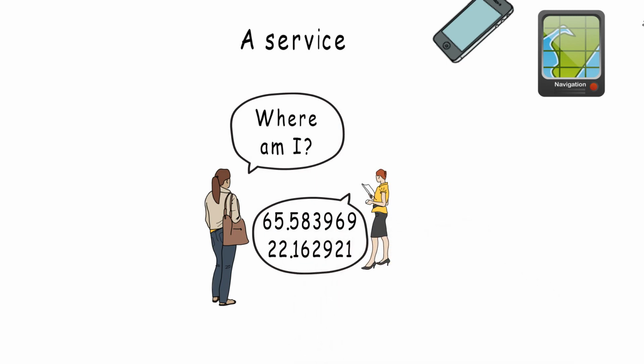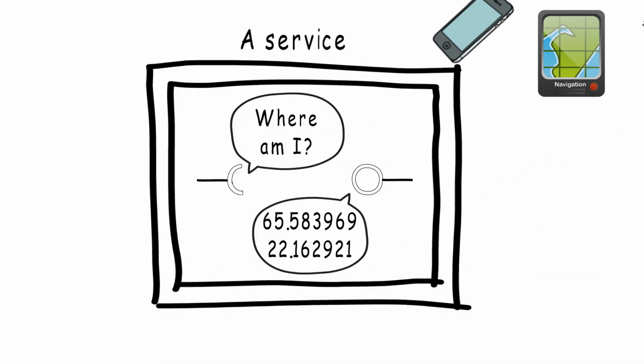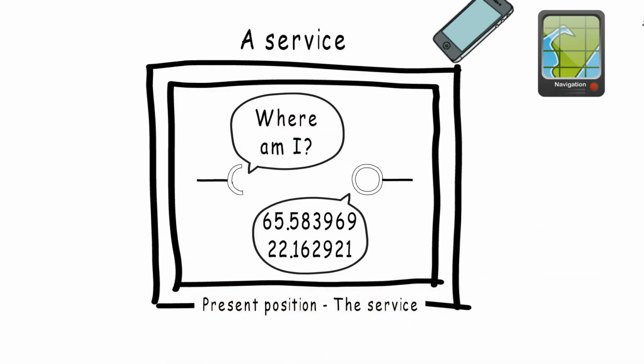We illustrate the service with a lollipop and socket symbols. The lollipop symbolizes the producer side of the service and the socket symbolizes the consumer side. The navigational system, where maps, routes, and presentation data would be, is the consumer of the present position service, while the GPS chip would be the producer of it.